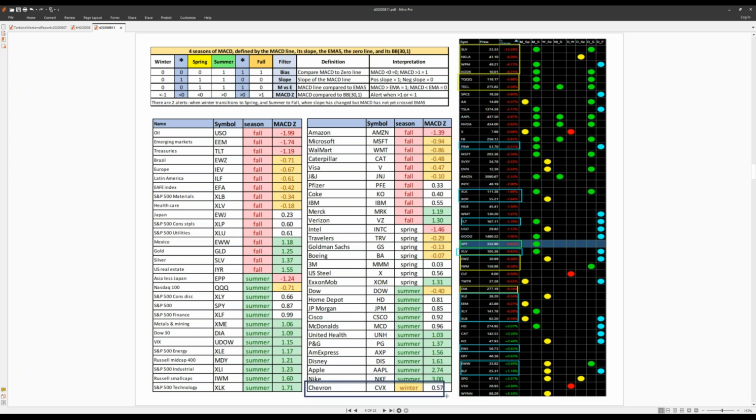Chevron is in the winter, and energy underperformed somewhat today, so that would be a candidate for some possible shorts. And then I think Brazil, weakness in the fall. Amazon, Microsoft, Walmart. Man, opportunities for value plays inside there, I think.